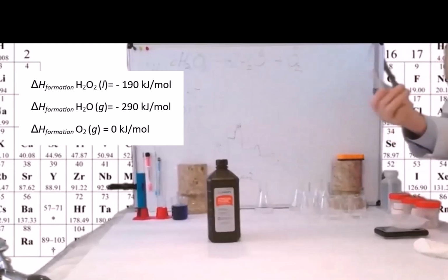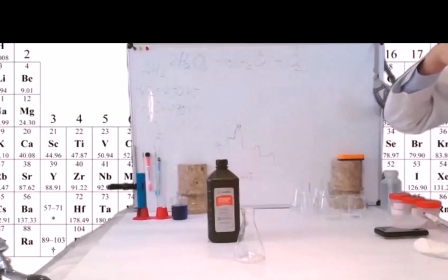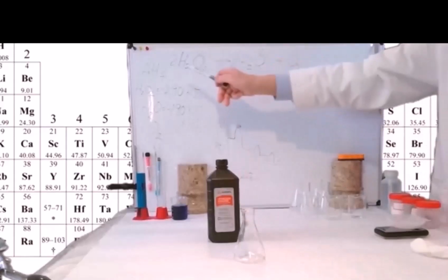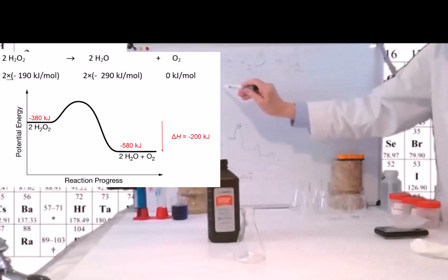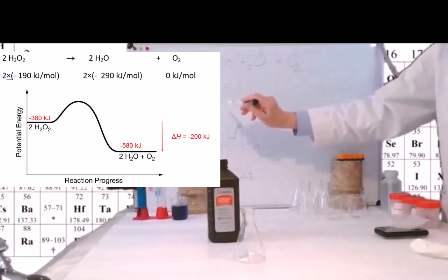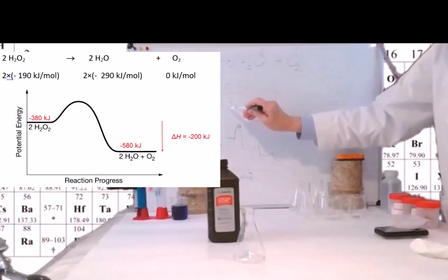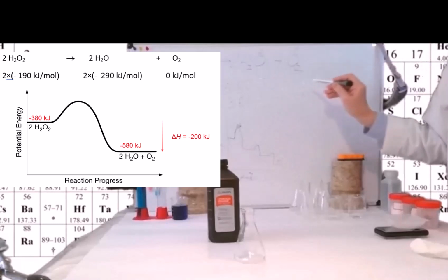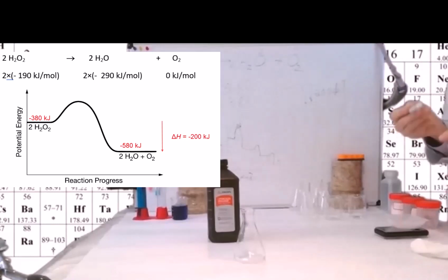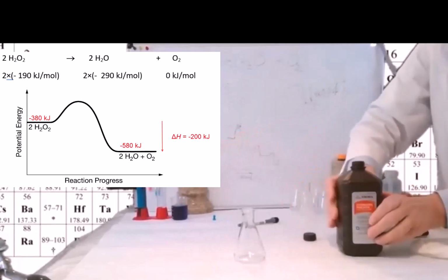Now let's figure out what's going to happen when I start reacting this hydrogen peroxide. 2 of the peroxides, 2 times -190 is -380 kilojoules. Then we're going to make water, which 2 of which would be -580 kilojoules for this reaction. Of course, oxygen is 0. It releases 240 kilojoules of stored energy. Let's watch it. Here we go.